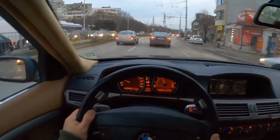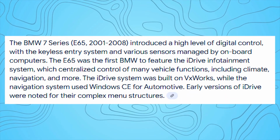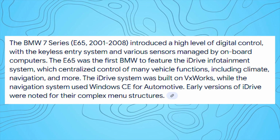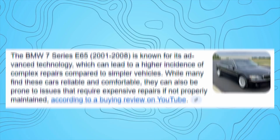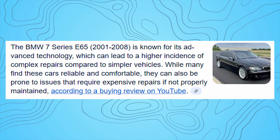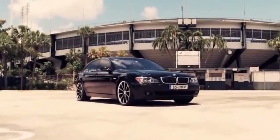And let's talk about electronics, because the E65 was drowning in them. From the keyless entry system to the countless sensors, everything was controlled by computers. When they worked, it was impressive. When they didn't, the car shut down and repair bills skyrocketed. BMW learned its lesson and later models dialed back the complexity.